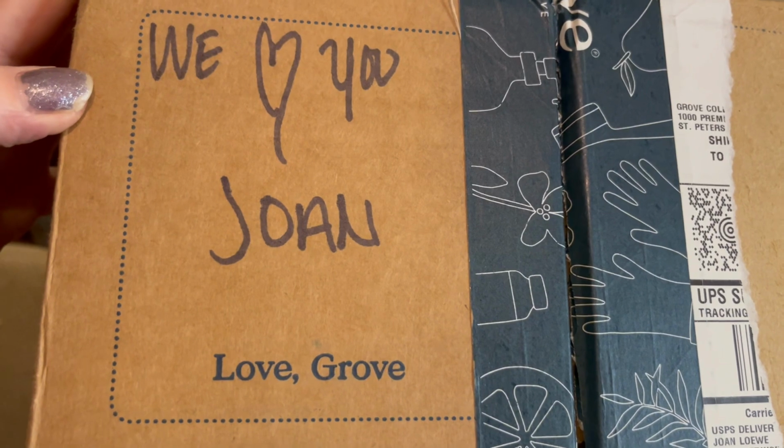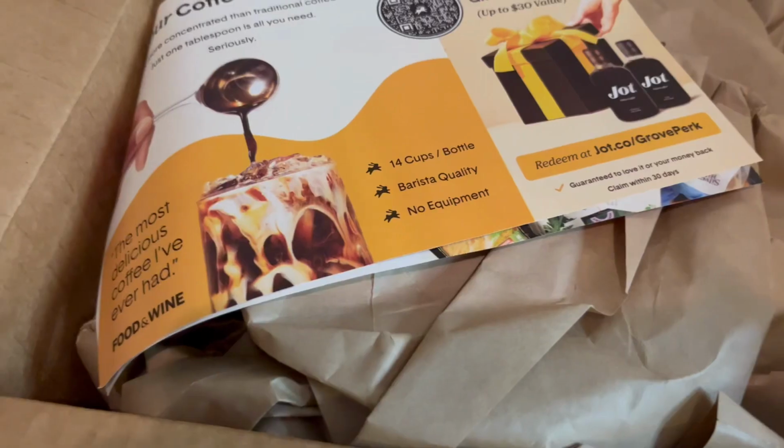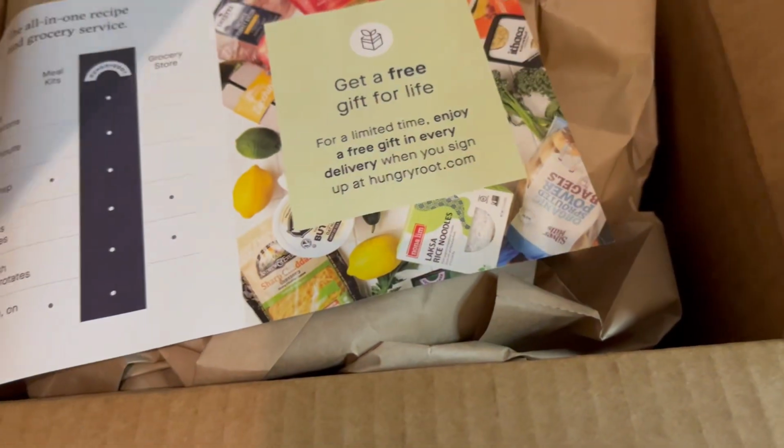So on to my box. Here we go. All right, so we're moving beyond plastic, and we love you, Joan, a handwritten note. How cool is that? So here's some flyers. You know how they put in there for you to sign up to, food or whatever the advertisement is. And there's my products. And honestly, I didn't even remember what I ordered, but I'm happy that I got this stuff.